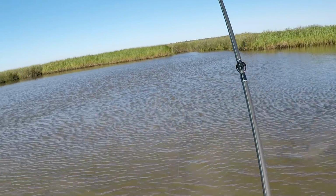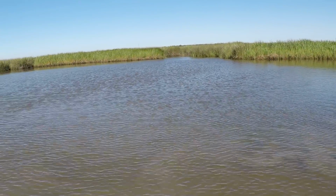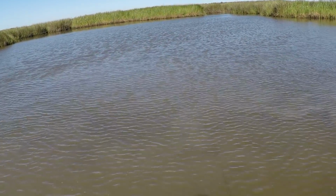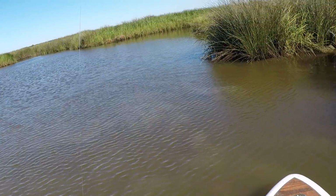Oh, it's awesome. I didn't realize the fish were up here that good, because like I say, last time I was here the water was up high and you'd swear there was no fish. You get down here and the water's got them all pulled up. And when I say a lot, that's not really a lot of fish.